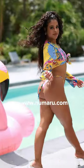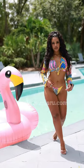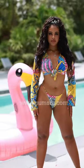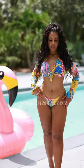Now, let's bring some elegance to the beach with the Katrin long sleeve crop top and two-piece bikini set. This three-piece bikini set combines a stylish long sleeve crop top with a trendy two-piece bikini. Its unique design will make you stand out from the crowd while providing you with comfort and grace.